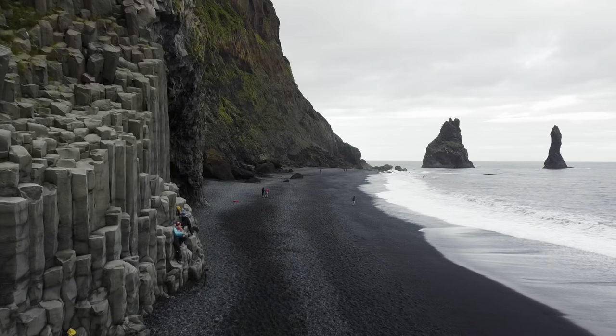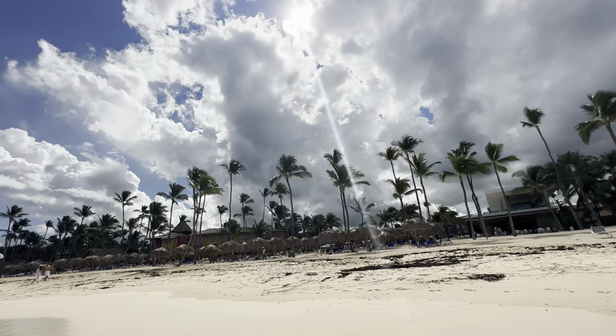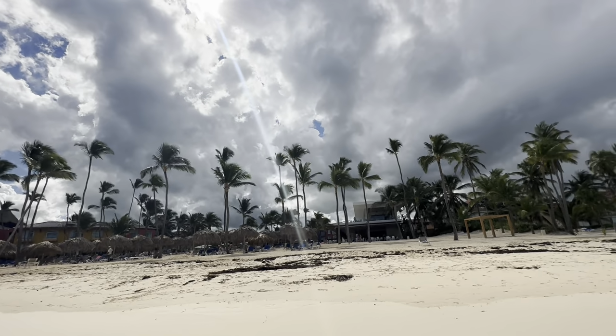From Iceland's marvelous black sand beach, now we are at this gorgeous white sand beach in Punta Cana.